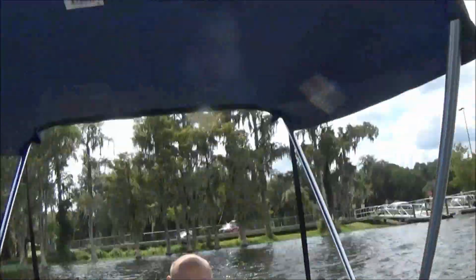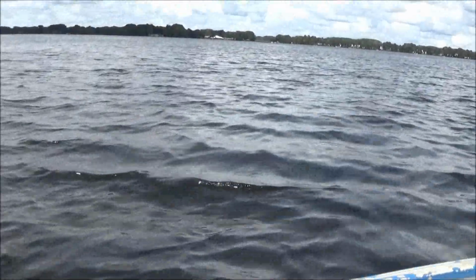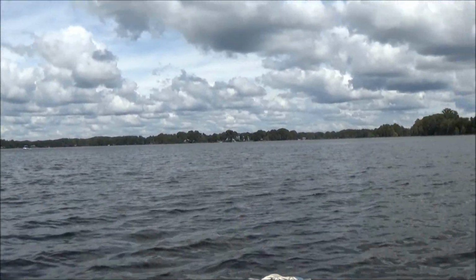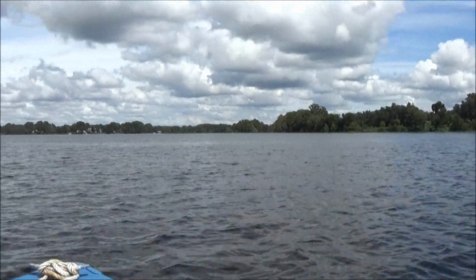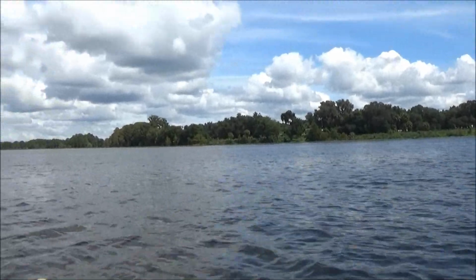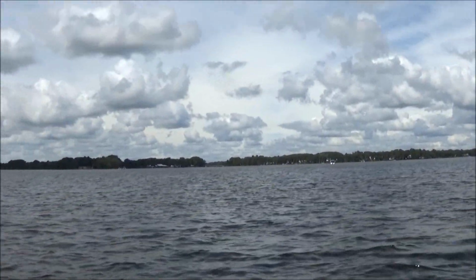Nice to have the awning on top, eh? Yeah, that's nice. There we go. Look at that. It's easier to get in this boat. Yeah. A lot easier for me. Here we go, guys. Whee! Yeah, this is what I like. This is my life here. Out here and just cruising around, having a good time. There's a bunch of boaters out here today. Lots of them.